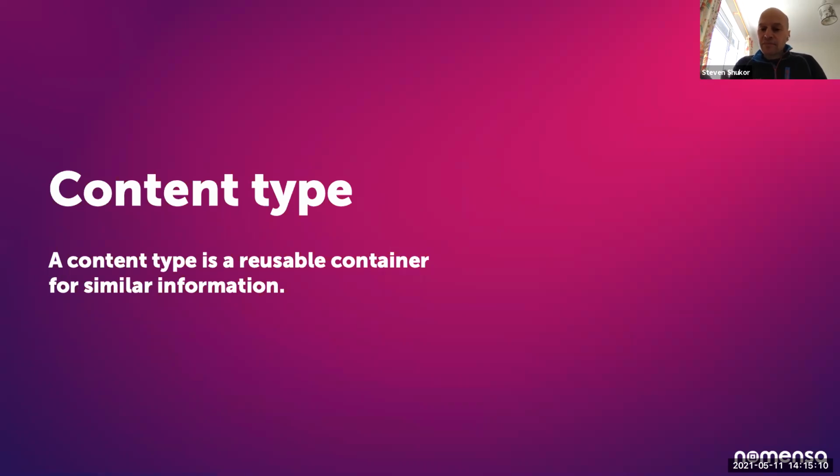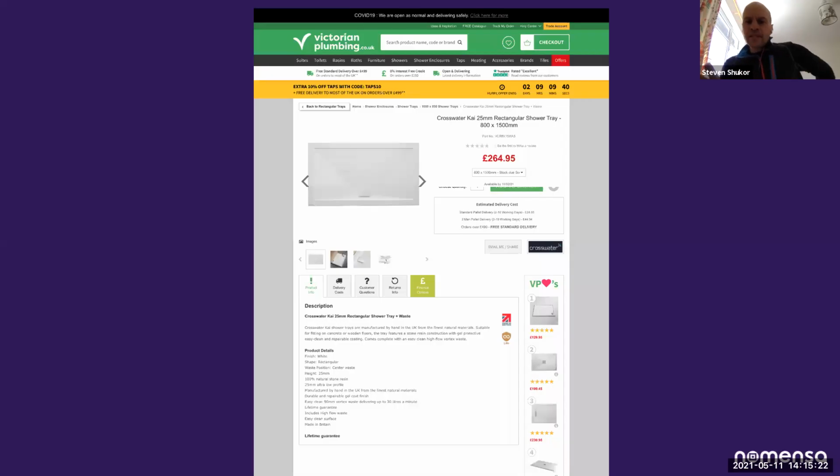The point is, content types are key to creating consistent content. And you need to think about this information before you start designing. Let's look at some real examples. This is a product content type on Victoria Plumbing. I'm currently redecorating my bathroom, so I'm all clued up on where to find the best deals. In this example, it's a page displaying information about a shower tray. This content type can be used for baths, taps, sinks, to present product information in a consistent way.